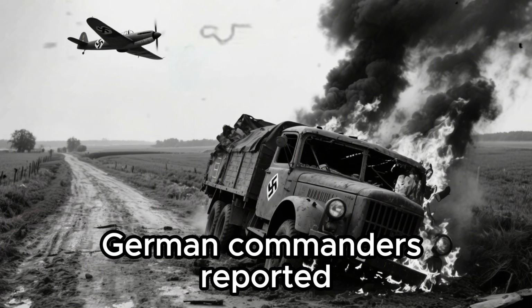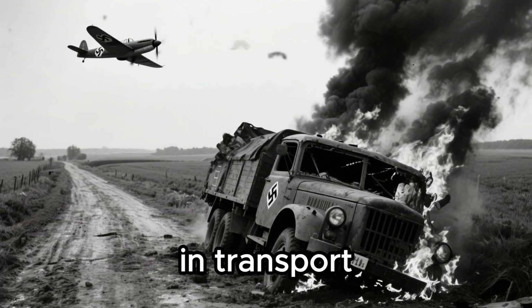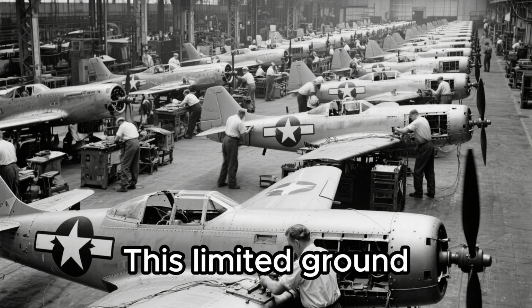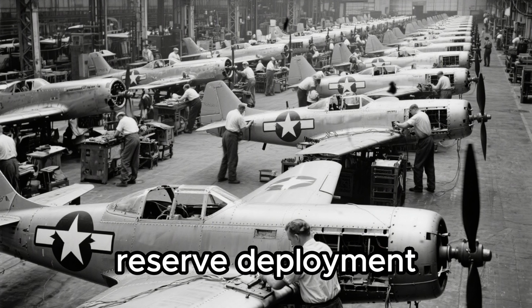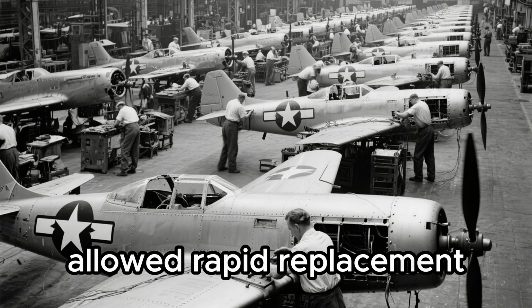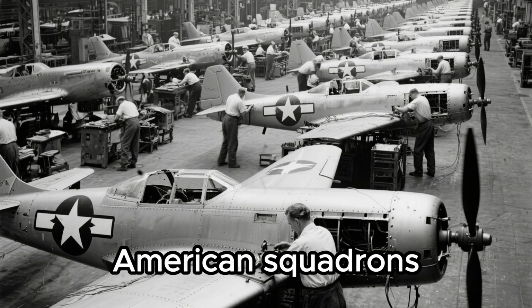German commanders reported a sharp increase in transport losses after the P-51 appeared over the front. This limited ground maneuver and complicated reserve deployment. At the same time, mass production allowed rapid replacement of losses in American squadrons.